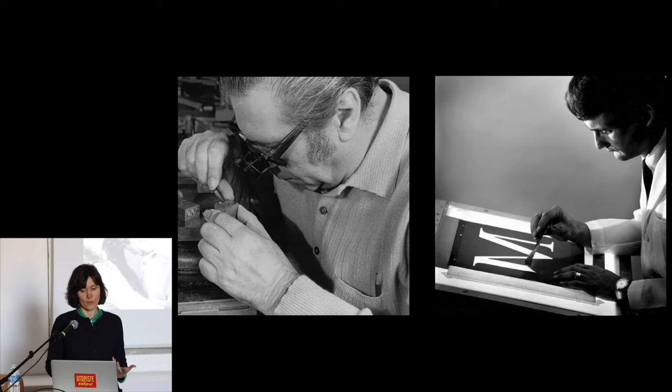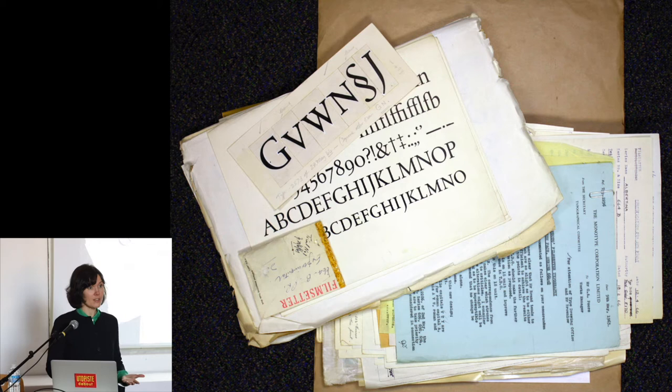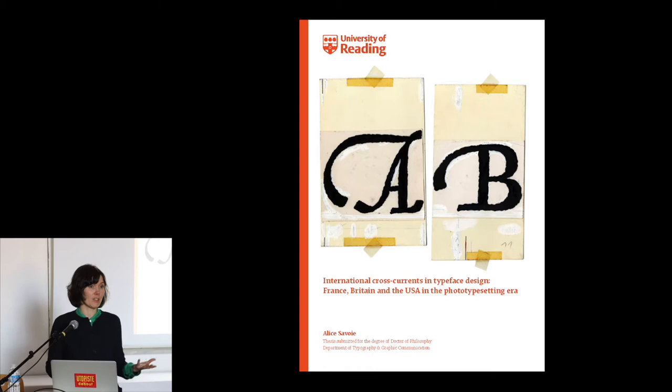So the project essentially relied on archival research and interviews and drawings and type specimens. So that was fairly standard historical research, and we've heard quite a lot about this the last couple of days. And the output essentially revolved around writing this thesis, which I have not published. I did translate a couple of articles into French, which were published in books. And I do send this thesis to anyone who sends me a nice email to ask for it.